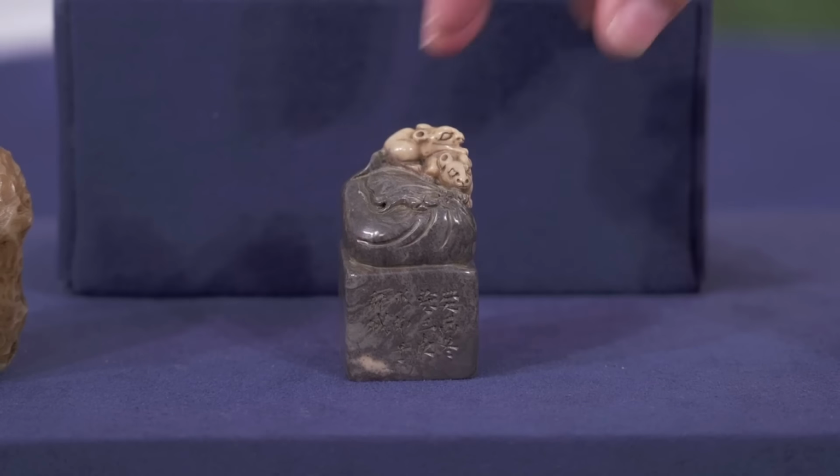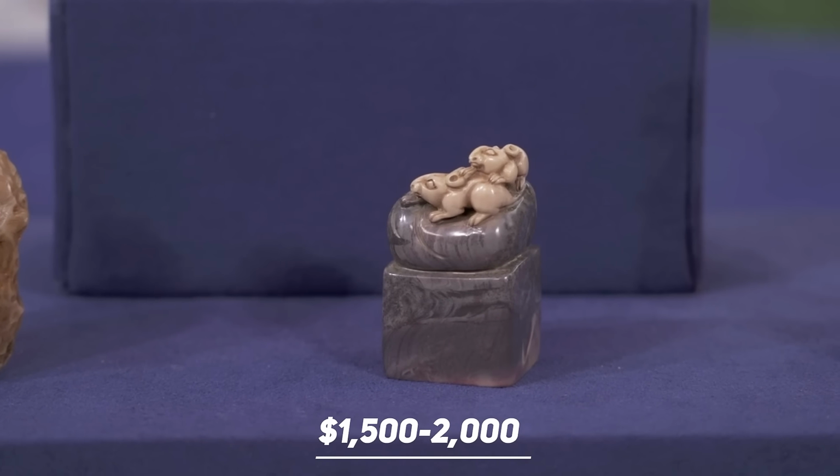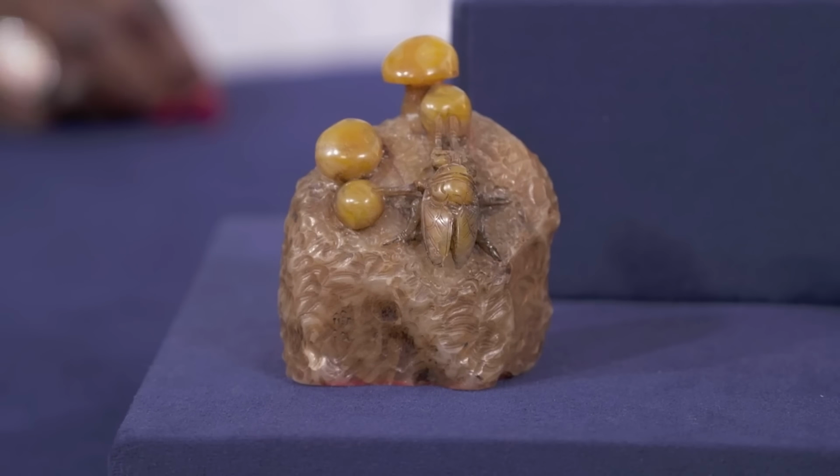The agate seal with charming rats or mice is worth about $1,500 to $2,000. The jade squirrel-shaped one would be around $1,000 to $1,500, while the cicada seal would cost between $400 to $600.